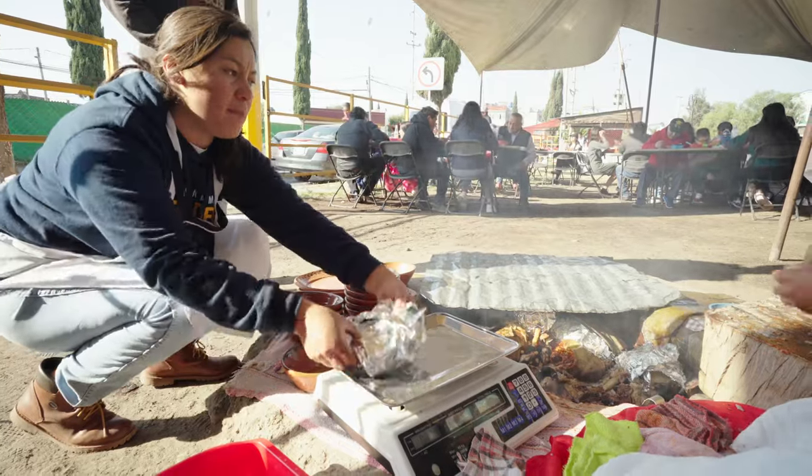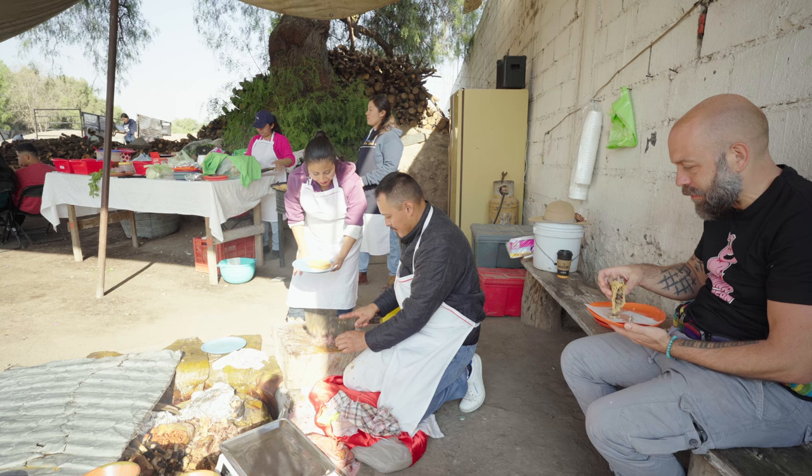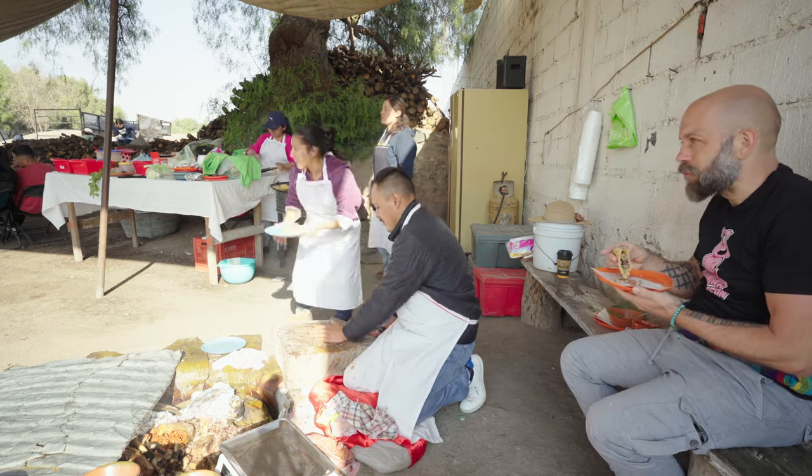I met a family which is organizing real Mexican barbacoa de hoyo for a few hundred people every weekend. This is something you must see.